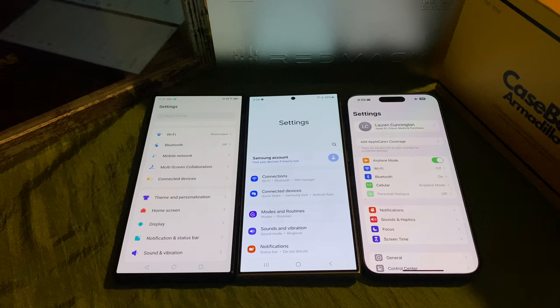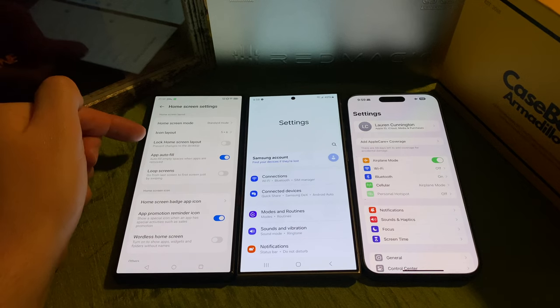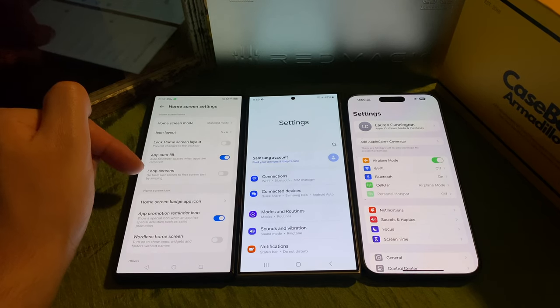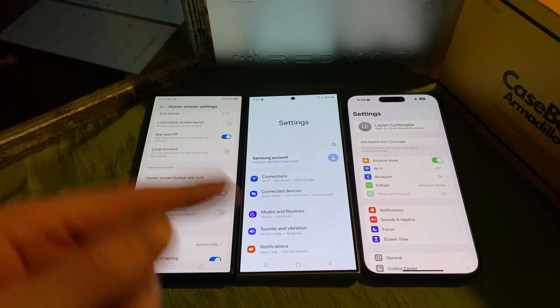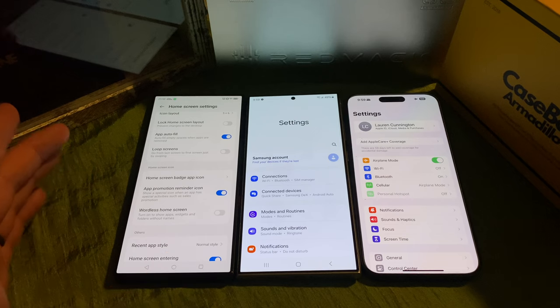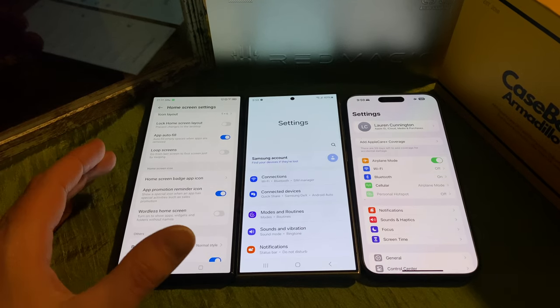Of course, we have the home screen settings, which is going to be next. So we have home screen mode, icon layout, lock screen, or lock home screen layout. We have app autofill. You can read them. I can't because it's pretty far away, unfortunately. I can't. My glasses are wonderful. I'm actually pretty decent, but still.